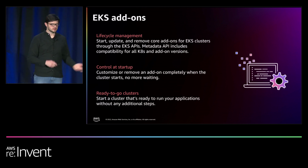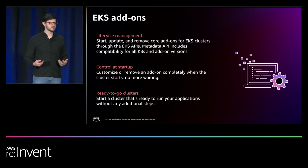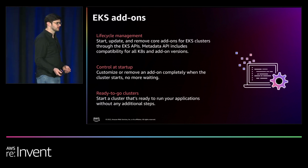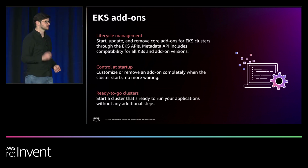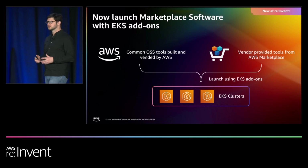But what about all that other tooling? What about tooling like Datadog? Agents from vendors that you may want to put on the cluster that you're using as part of your system. If you can't put everything through add-ons, then it's not actually really helping because you still have to go out of band. So our goal is to put everything through the add-ons API, make it really simple to template and provision out complete production-ready clusters as part of EKS.